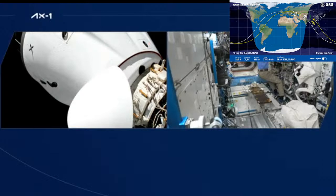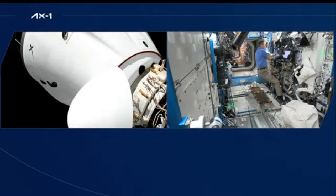In this split screen view, you've got the newly arrived Dragon Endeavor on the left. On the right there is NASA astronaut and current Expedition 67 commander Tom Marshburn. He's on the timeline to take the lead in the vestibule pressurization operation, so he's going to be moving into the pressurized mating adapter in the space-facing side of Node 2 and working on the station side hatch, opening up a valve to start to flow atmosphere from station into that soon-to-be sealed pressurized area between the two hatches.